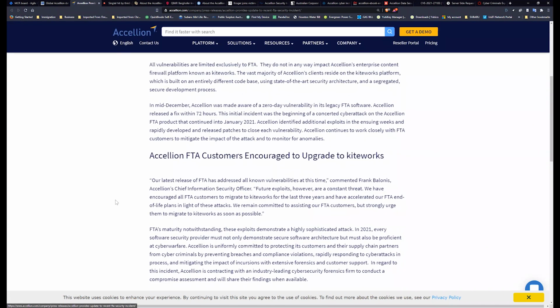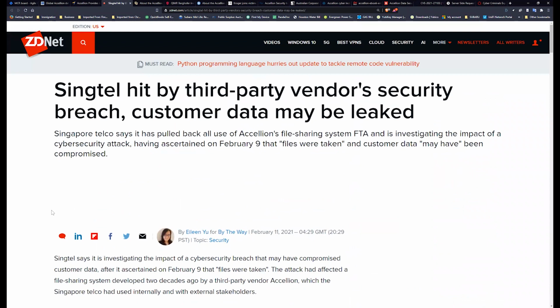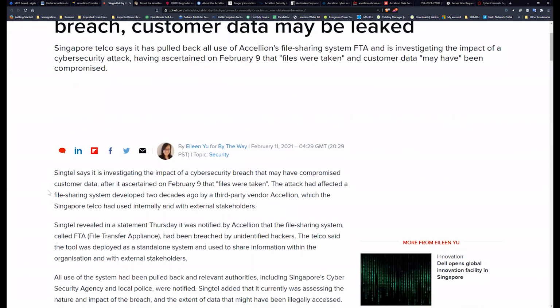But it's good to see Accellion doing the right thing here. All right, so let's talk about some of their major customers who are hit here. The first one is Singtel, which is Singapore Telecom, another very popular target. How many of those have we seen in these breach reports already? Yeah, telecoms. We've talked about telecoms a few times.